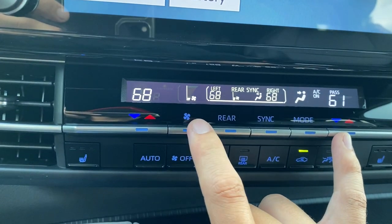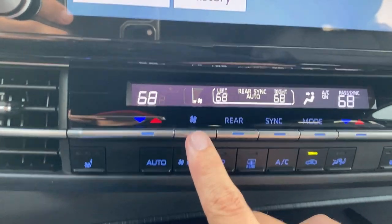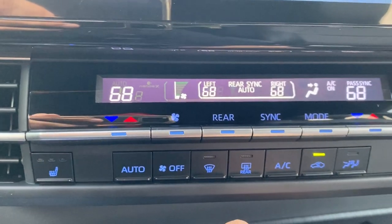I can have all different temperatures, and like I said, the back passengers, which is this little bubble, they can have their own as well, or I can sync it. I can change the fan speed to the front right here, which I'm going to turn down so it doesn't get a lot of wind noise.